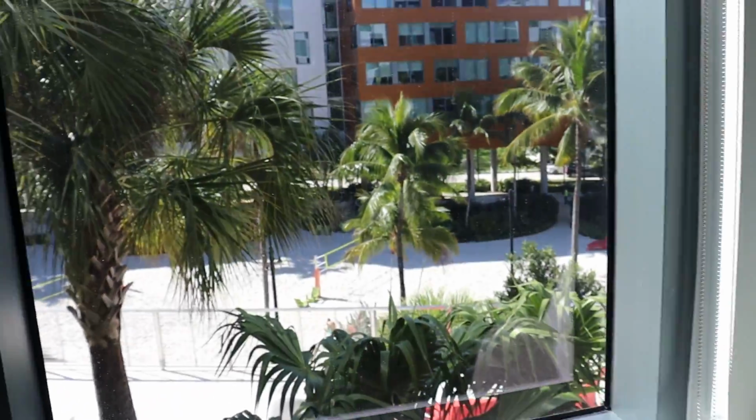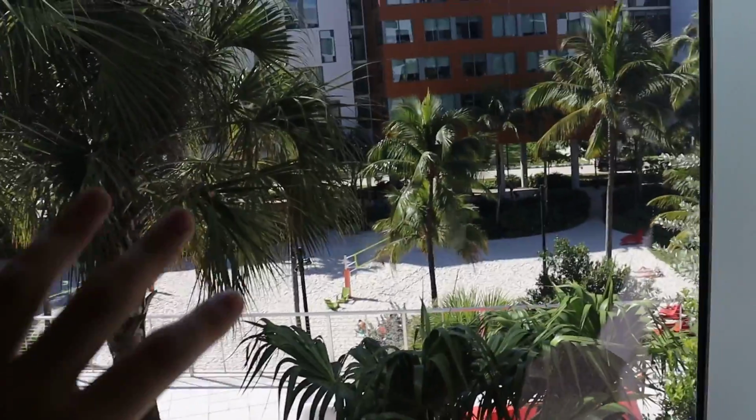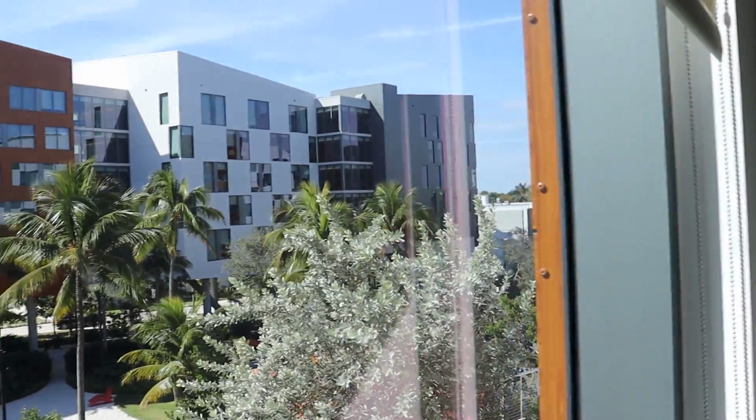And I think that the nicest part of our dorm is our view, because just look at this view. We have all the palm trees. We have the little volleyball area right in the middle. We get to see people play. We got this little balcony area, and it's just a nice view of everything.